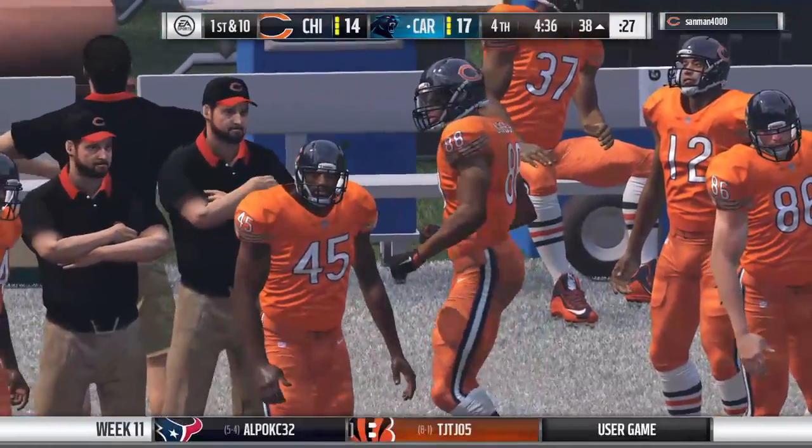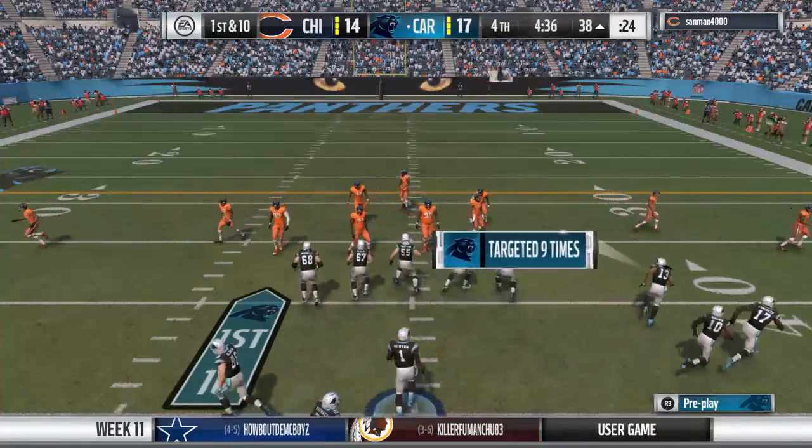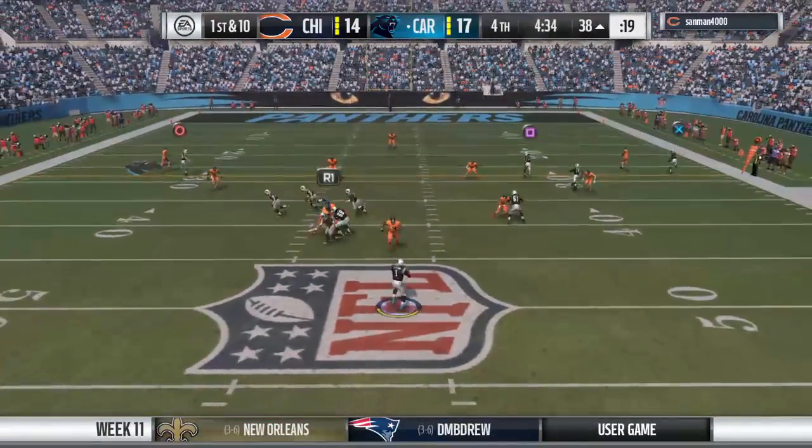You look at what you've called before, realize it hasn't worked, so go to something else. And maybe try and find one of those special plays from one of your better players, and maybe try and hit something big and get things going in the excitement area.